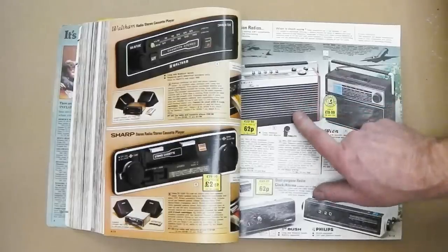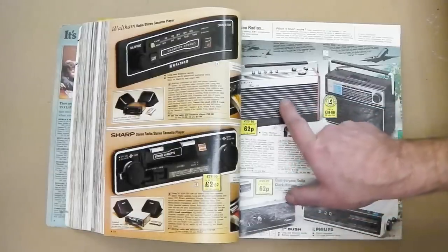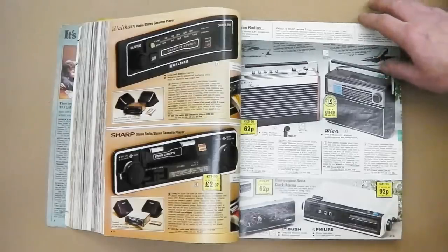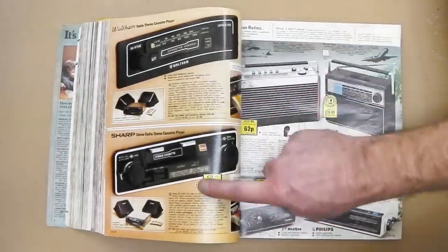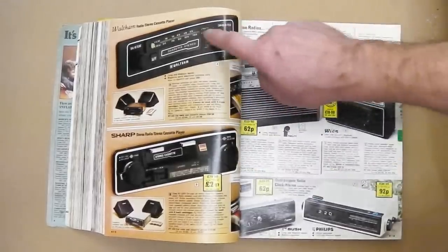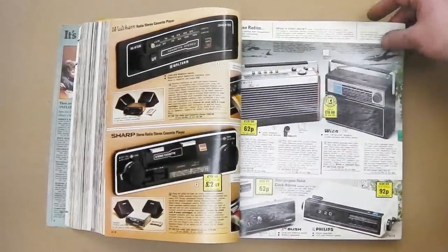Roberts, what looks like a Roberts. That should be, it looks, if it's not, it's a copy. Fidelity, hot on the heels, copying Roberts' classic design of radio casing. Couple of cheaper end ones, your Waltham, ready to chew your dad's tape up.